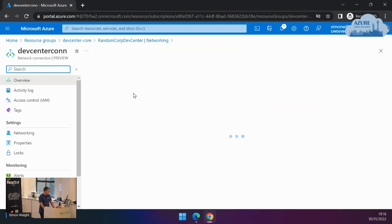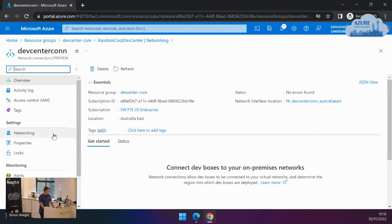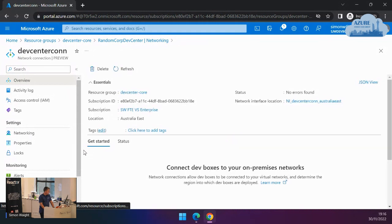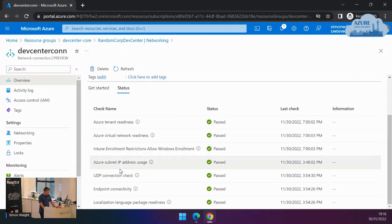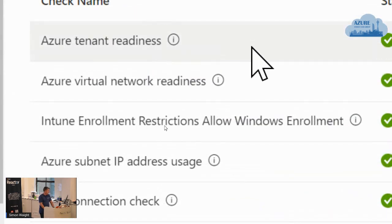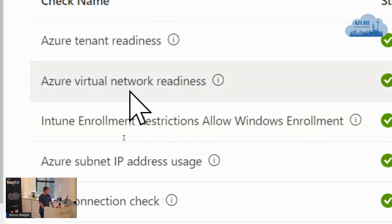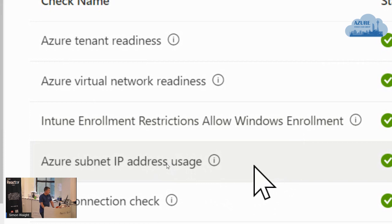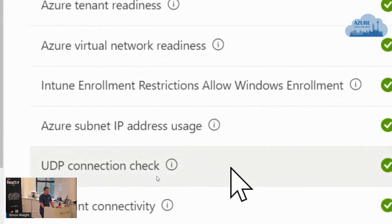Now, what happens when you set up connections is the way that the DevBox environment works is it actually goes off and validates a whole bunch of policies around the network. So again, you'll see here that it's checking to make sure that you have certain settings in your Azure AD, that you've got the right settings for your virtual network. It's looking at Intune to make sure that you're allowed to spin up Windows instances based on the Intune policy, that you've got the IP address set up correctly, that you're allowed to connect using UDP. So what it's trying to do is stop you having the problem of setting up a network connection and then someone's spinning up a dev box that can't actually connect to anything or that they can't connect to. So you're avoiding those problems up front.